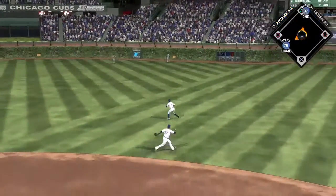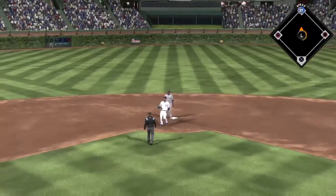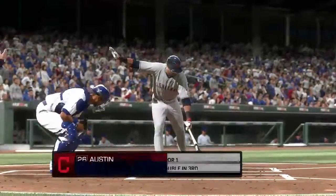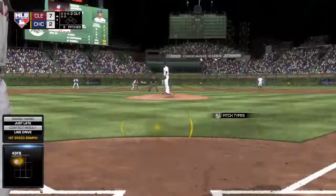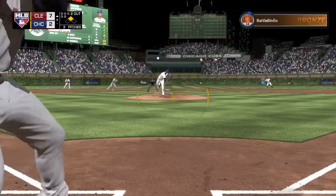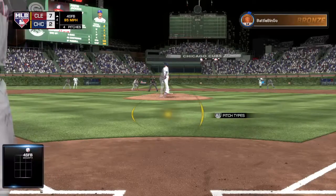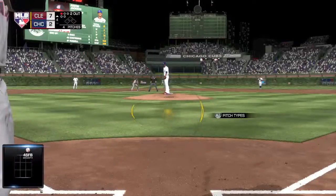The runner scores from second. The relay. And the run will score all the way from first. It's a 7-2 ball game. Trying to pick things up where he left off. Austin Jackson. He'll try to follow up the double in his last at-bat with another big hit right here. A bit high there. A ball and no strikes.